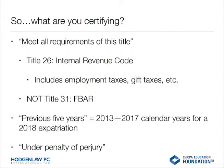When they say the previous 5 years, what they're looking at, let's say you have a 2018 expatriation, that just means 2013 to 2017, so you take the year of expatriation and then count 5 back from that. And then under penalties of perjury, that means the same thing. It usually means don't lie.